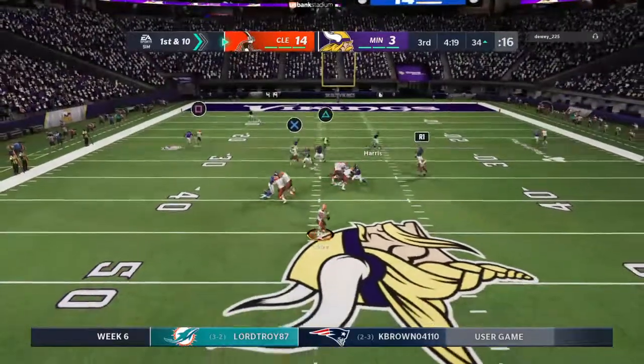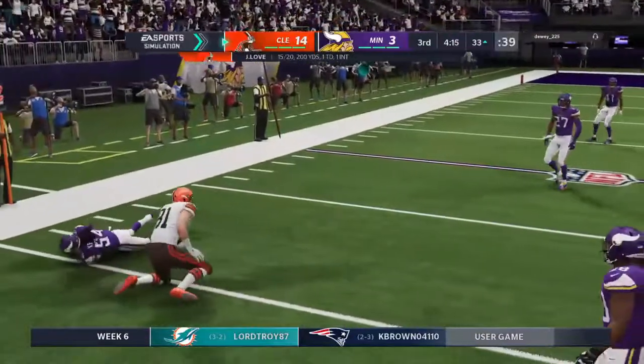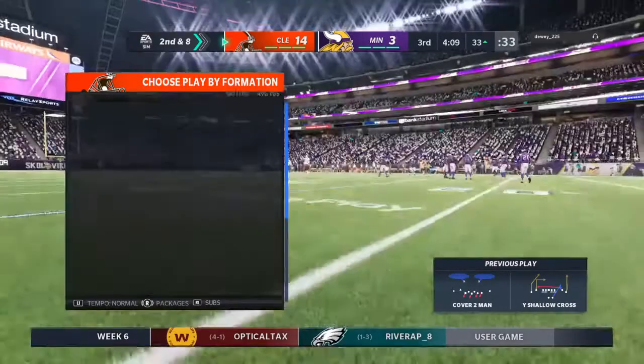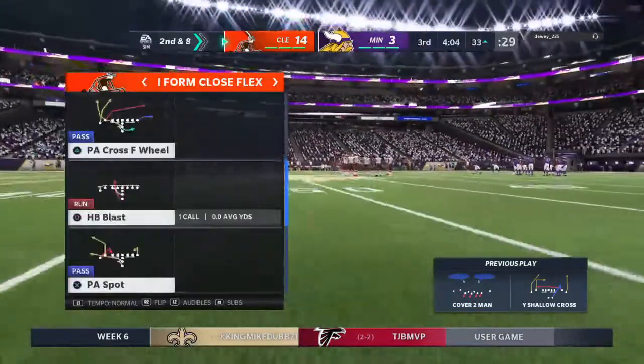Working out of the gun, Love. He's got Hooper on the short connection. That catch good for only a couple. Well, they're unable to convert that into much, but it's never a bad idea to try to get the ball into a tight end of his caliber's hands and see what kind of disruption he can cause.